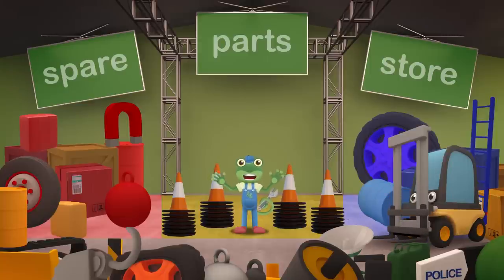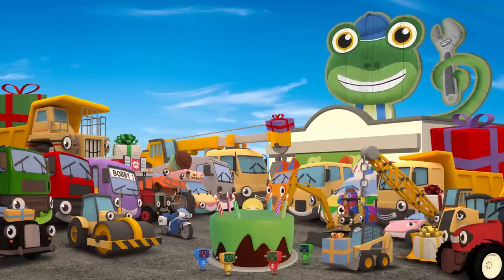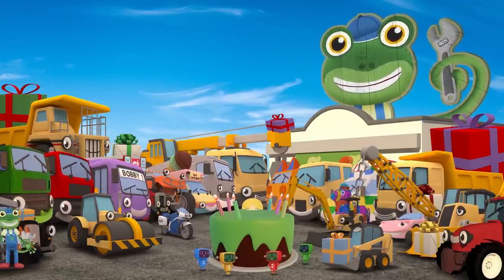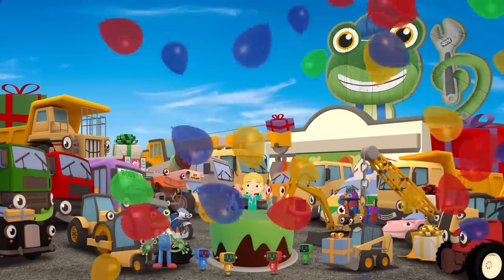Found them! Phew! Come on, Florence. Let's take all these cones back to the garage. I wonder what Dr. Poppy wants them for. Shh, everybody. Here he comes. 3, 2, 1, surprise!